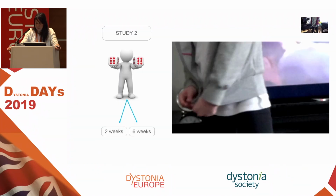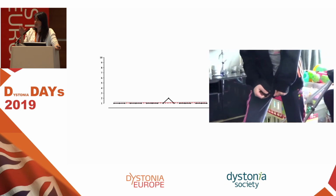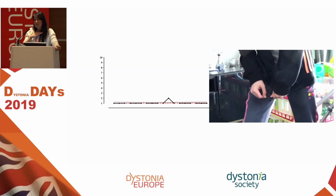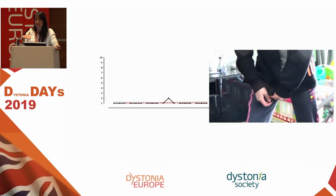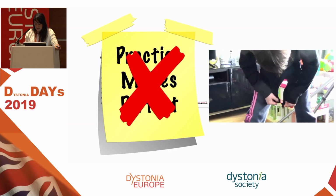So practice doesn't make perfect if what you're practicing is not good. And so basically, I'm just going to run this to show you that she doesn't make any changes. So that scale is scale 1 to 10. She actually, just by practicing doing the SIP, she doesn't get better. And this is a young person that did achieve getting her SIP.